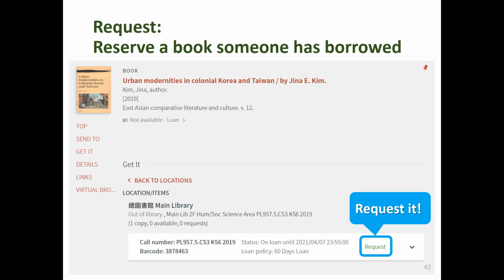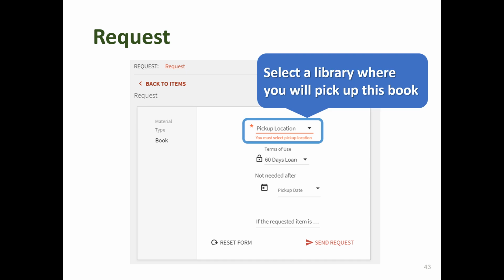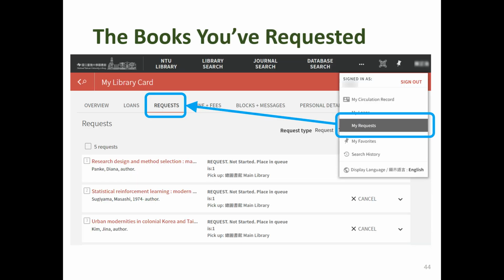The function puts you in the first in, first out waiting queue, which lets you obtain the book as soon as possible. And next, you can select a library where you will pick up the book, and click the Send Request button to submit the request.